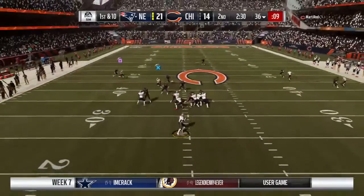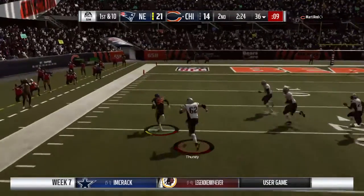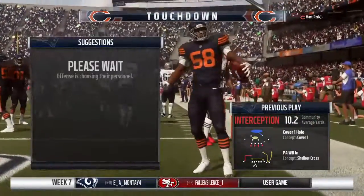Now a play fake here on first down. And Brady going to be intercepted a third time. Picked off around the 41. And they will score a pick six for a Bears touchdown.